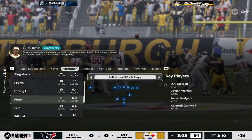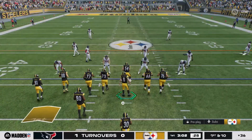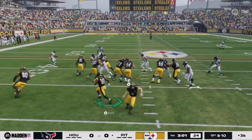So what happened there, partner? It looked like he'd found an early rhythm on that opening series until that last throw. Yeah, fine line between confidence, which he certainly had, and rhythm, and then also just unwise decision-making forcing that pick.